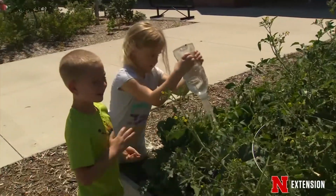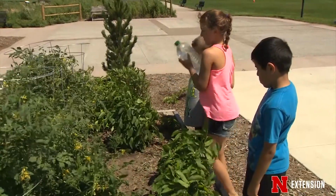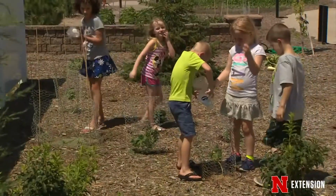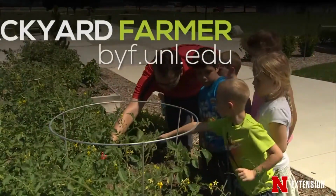Eventually, once we have an excess of produce, we'd like to donate it to local agencies to kind of help with some of the healthy food access in the area, specifically to places like Salvation Armies or homeless shelters in the area. I would like to take that and have the kids be a part of that. I think it'd be a great service opportunity as well.